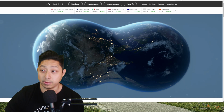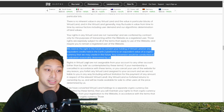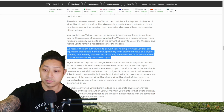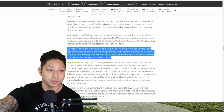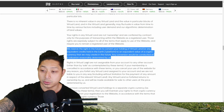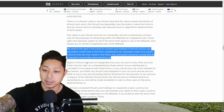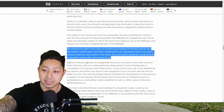Okay, and there is this terms and conditions here that says we reserve the right in the future to convert your holdings of virtual land to an equivalent value of a cryptocurrency that we may create in the future. Any conversion would be conducted at a valuation reasonably determined by us.